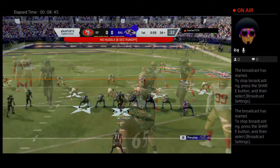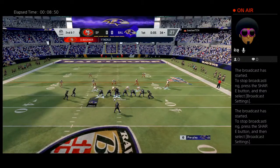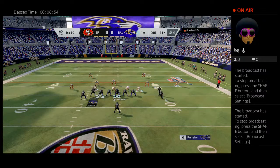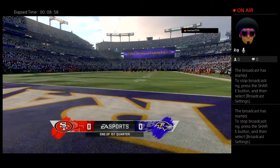And he'll get 3 down at the 34-yard line. At the Niners' 34-yard line. We're scoreless after 1.